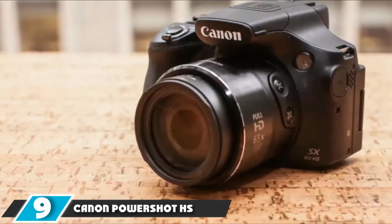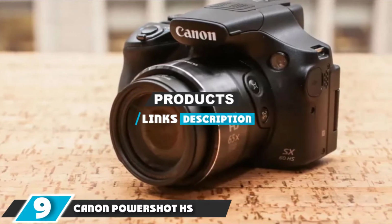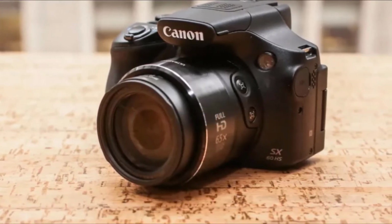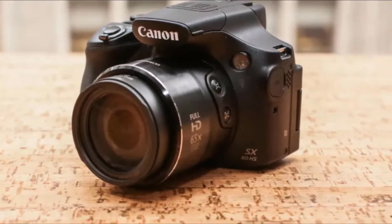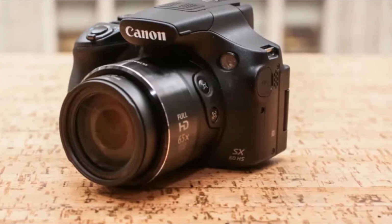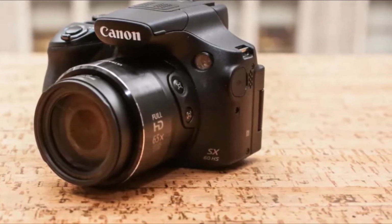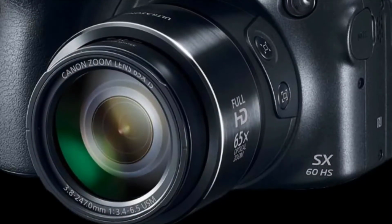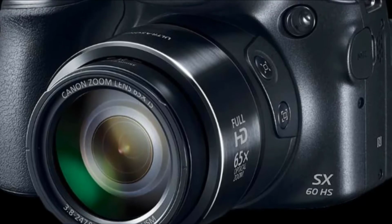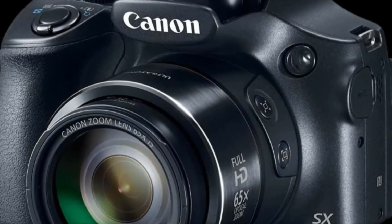Moving on to the next at number 9 with Canon PowerShot HS digital camera. The Canon PowerShot SX60HS is all around an excellent camera, offering a competitive zoom range and solid photo and video quality for its class. This ultra zoom camera is up 4 megapixels from its predecessor, the SX50HS, bringing it to a 16-megapixel BSI CMOS sensor paired with the new Digic 6 image processor and a 65x zoom lens.